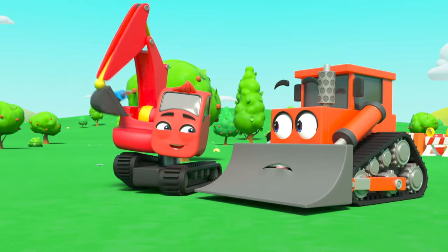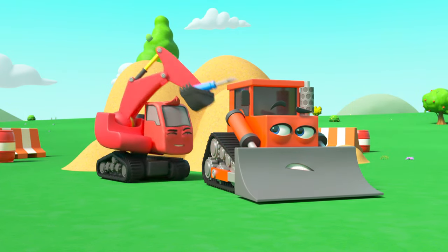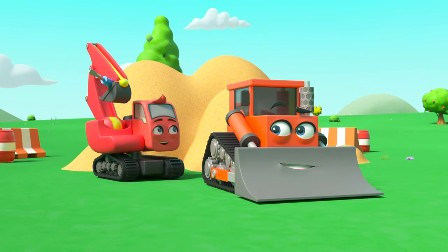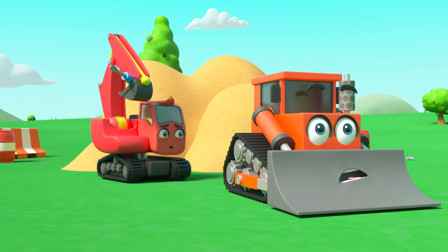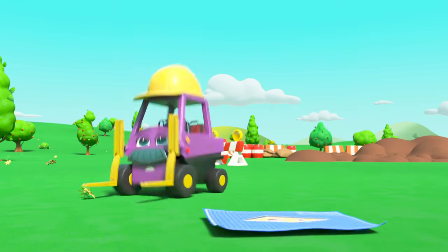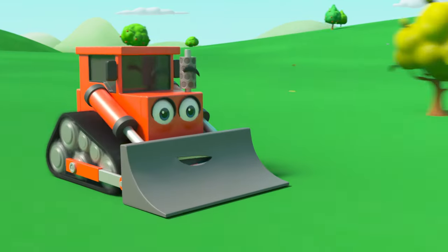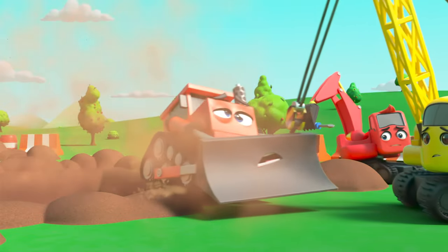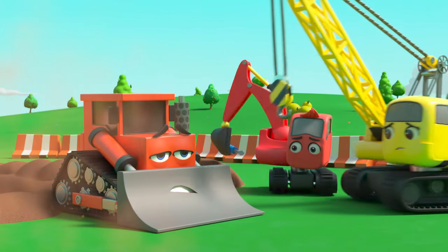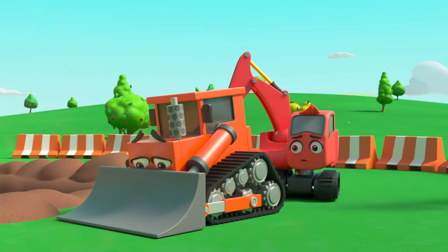What's this? Digley has an idea. Oh, he's making some changes to Bump's engine. Now Bump is so much faster. Whoa! Watch out, Mr. Rubble. Uh-oh. Bump is speeding around out of control. Look out for that pile of dirt. Oh dear. Poor Bump. He's just not designed to go fast. Digley is going to change him back.